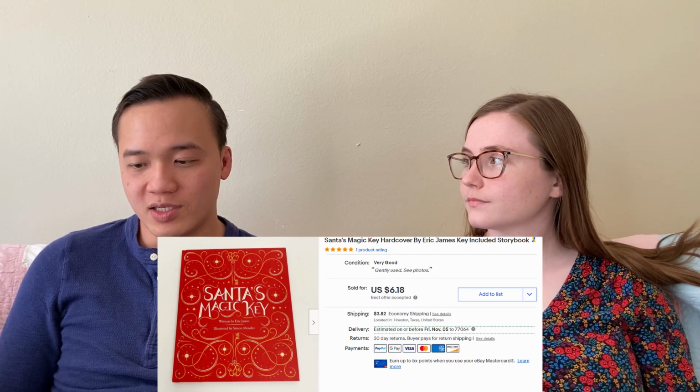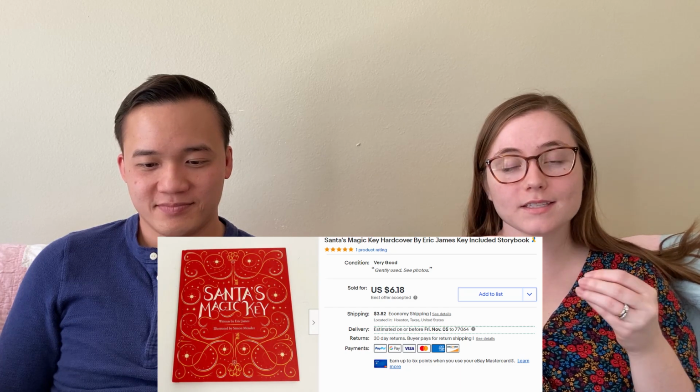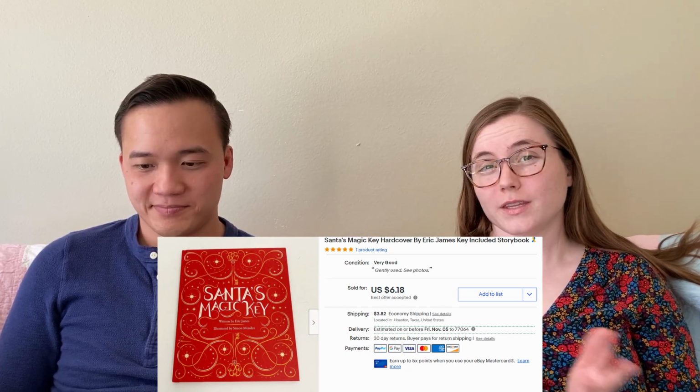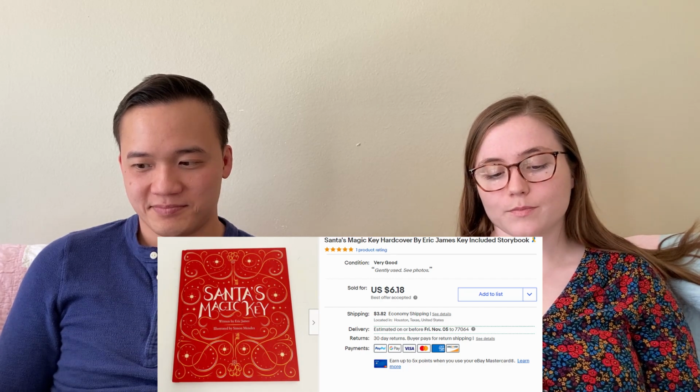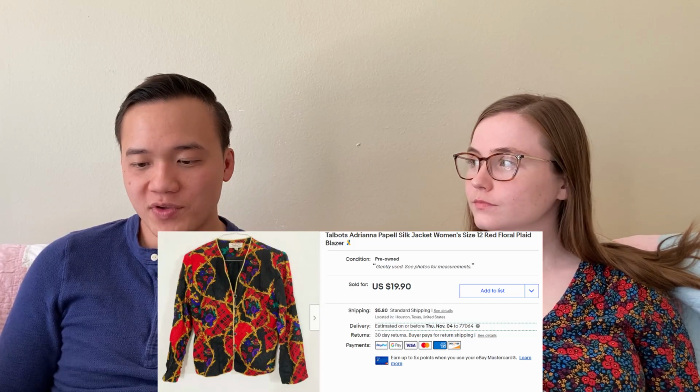Exactly. We sold this book called Santa's Magic Key for $10 on eBay. I thought this was a pretty cool book. It had the key still in there, so it hadn't been used really, and so I thought it was pretty cool. It didn't sell for as much as I wanted it to, but whatever. We sold this silk jacket by Talbots for $25.80 on eBay.